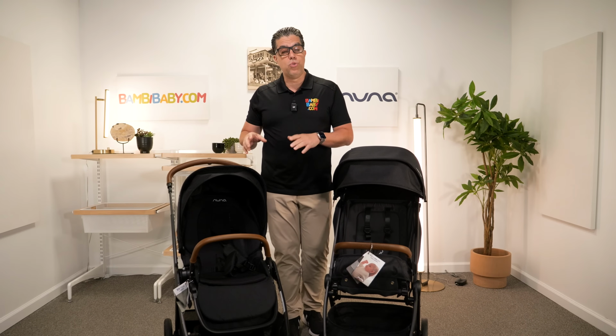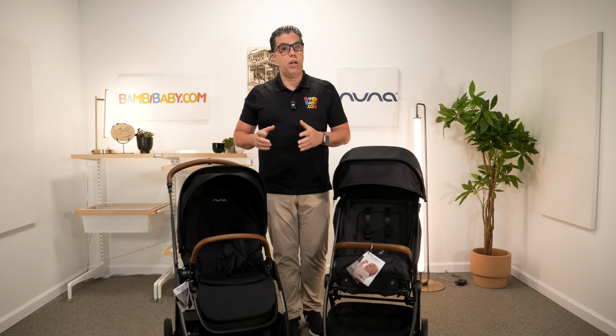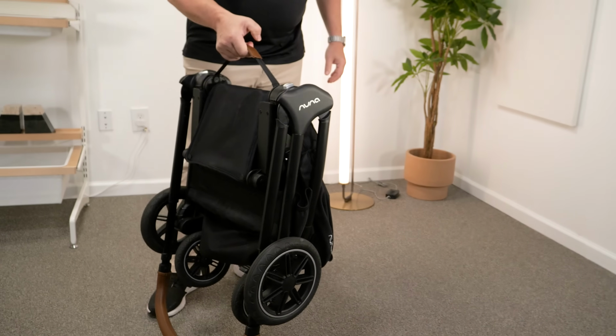On the TRIV Next, with the ring adapter, all I have to do is pull on the center strap, and when I remove the ring adapter and put the seat in it, I could fold it by flipping the seat forward, pressing the button, and pulling the strap also.